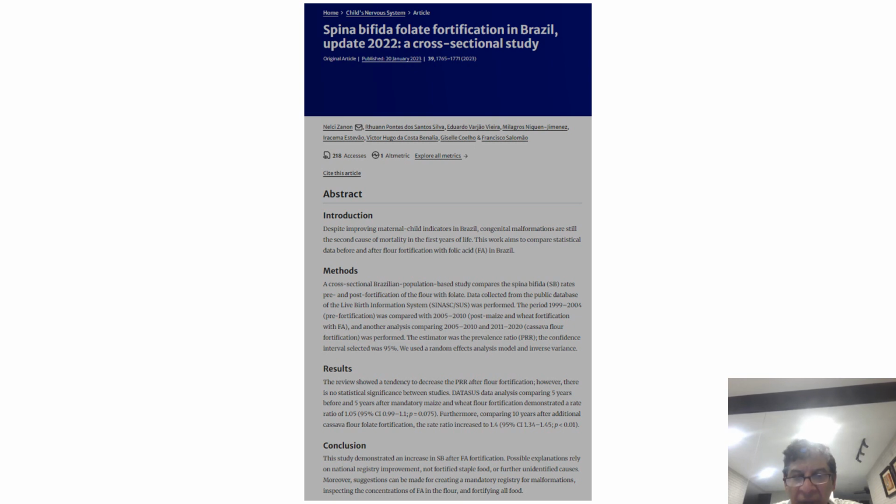1.05 and the P value was 0.075. In comparison to the 10 years after addition of cassava flour fortified for folate, the ratio was 1.4 and the P value was 0.01. So it shows that in spite of improving the folic acid, there's still a relatively high amount of malformation.